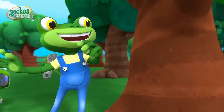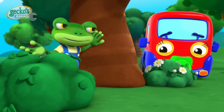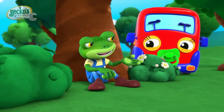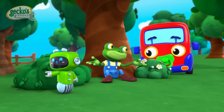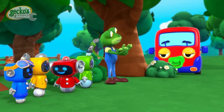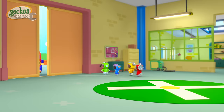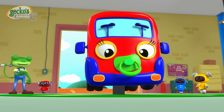Huh? Are you hiding, Baby Truck? Is it because you're nervous? Guess what? Me too. It's your first time at the garage. We wanted to make your visit extra special. I'm sorry if we frightened you, but I promise we'll take extra special care of you. Is that okay? Garage doors open at speed! It's time to help a vehicle in need.